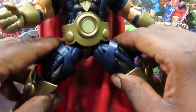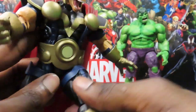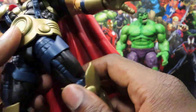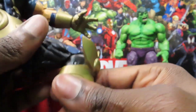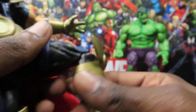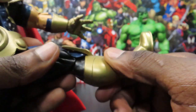The legs can kick out about that far before they start to get hindered by the big pieces of plastic on the sides. Kicks forward that far, back that far. Upper thigh cut. Double jointed knees. Oh, correction, single jointed knees. I thought it was double jointed, but correction. Single joint bends in that far.